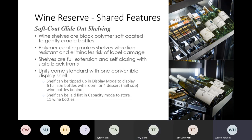The other aspect of our rack is the fact that they're full extension and self-closing. So the full extension really helps for the ease of loading and unloading, seeing what you've got on each of those shelves. And then the soft closing, going back to one of the enemies of wine, is that agitation.